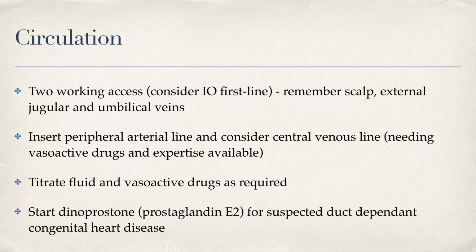So moving on to prostaglandin. In any baby where you suspect that the cause of the collapsed state is duct-dependent congenital heart disease, you should start dinoprostone, which is prostaglandin E2, in an attempt to open the duct. Babies that may make you suspicious of that include hypoxia refractory to oxygen, where there's hypoxia without significant respiratory distress or lung pathology on chest x-ray, a pathological murmur, absent femoral pulses, cardiomegaly or pulmonary oedema on chest x-ray, or a lactic acidosis or shock state that fails to respond to intubation and ventilation and cardiovascular support.